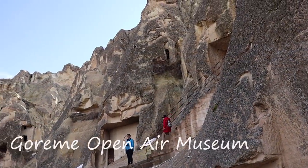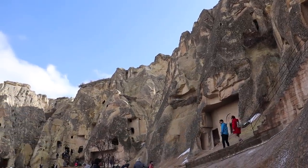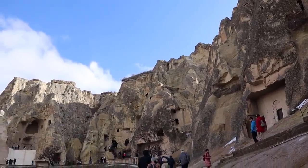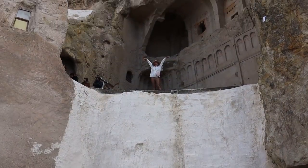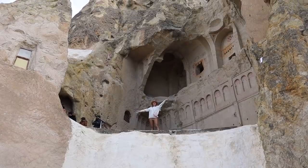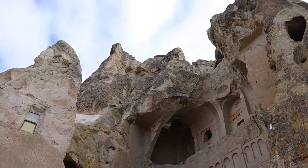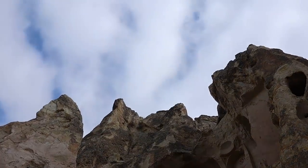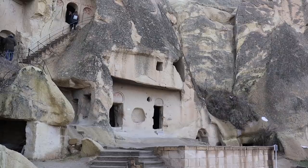If you want to see incredible churches during your visit in Cappadocia, definitely head to the Göreme Open Air Museum, where you will find a massive monastery complex with churches from different centuries, the most impressive of which is the dark church inside of a cave with no light, where the paintings are preserved with their original colors.